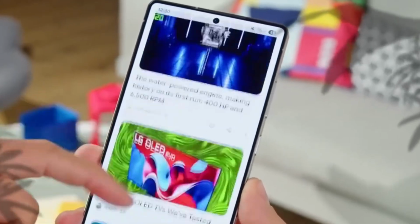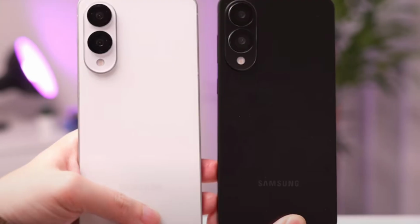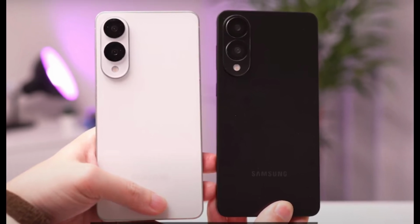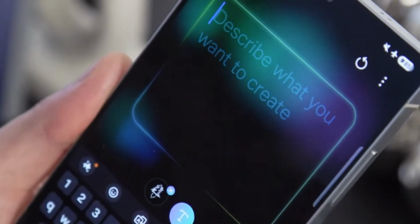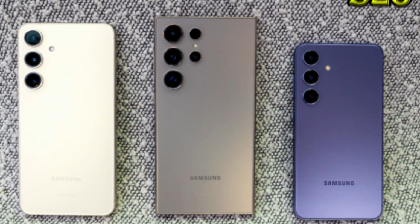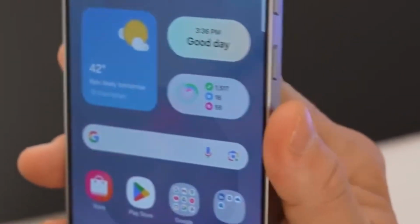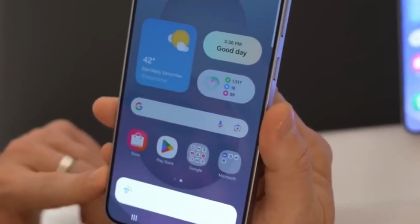Can a slim and stylish phone still hold up when it comes to battery life? That's the big question many people had about the Samsung Galaxy S25 Edge when it first got announced. With just a 3900 mAh battery, expectations weren't exactly high. Compared to its siblings in the S25 lineup, this number looked a bit small. So naturally, people wondered, can this phone actually last through a full day without needing a charge halfway through?